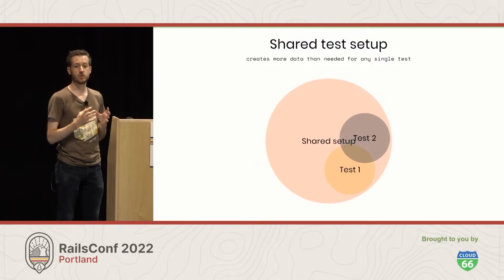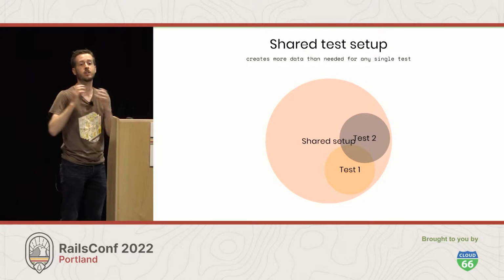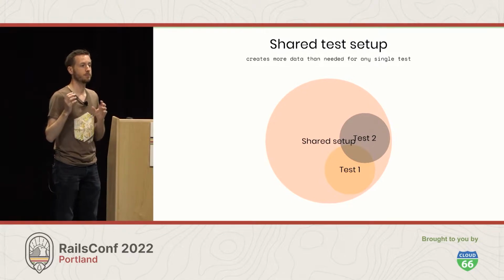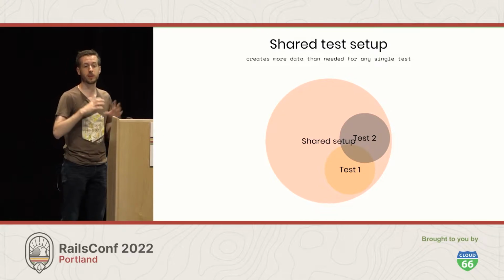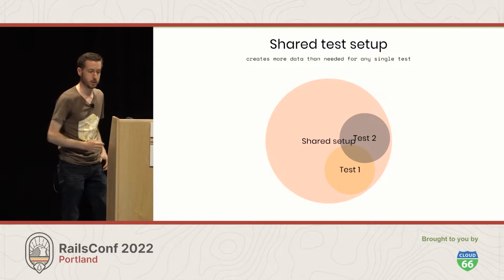Unfortunately, what you tend to do is now you're creating all the data needed for test 1 and all the data needed for test 2 before each test. So you're creating the union of the two, and that means you're creating more data than you meant to.